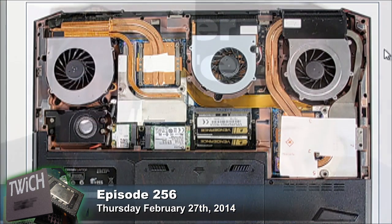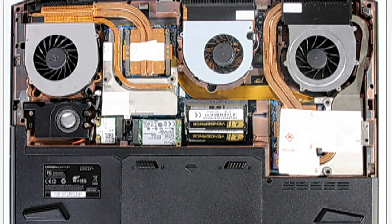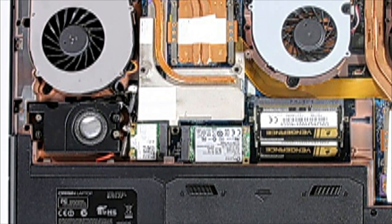It was low. It was low. If you look at the picture of the bottom of it open with the heat sinks and the fans, you'll actually see the battery in the middle of the bottom there. Yeah. There's like $100 worth of copper in this box. Yeah, there's a lot. You've got the processor in the middle and the two GPUs on the outside.